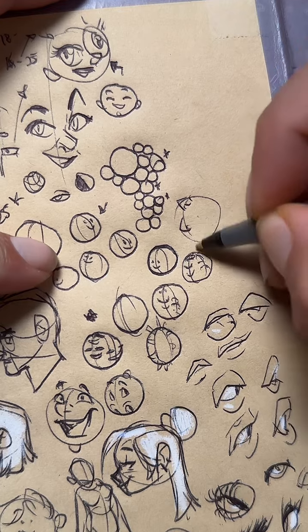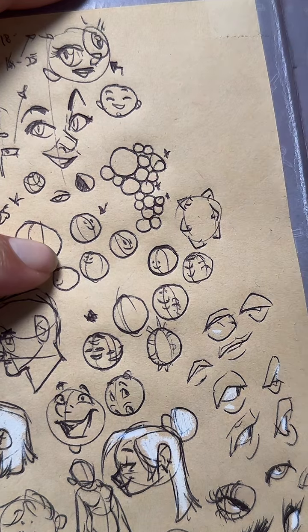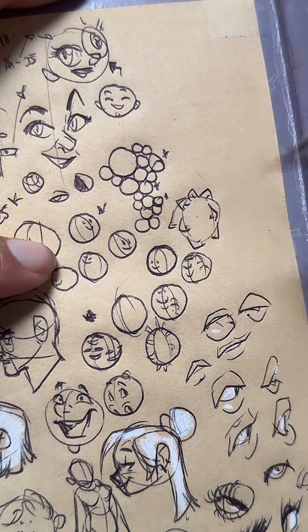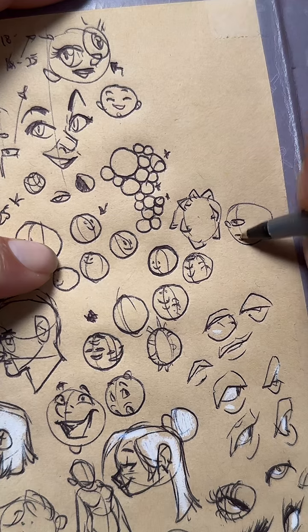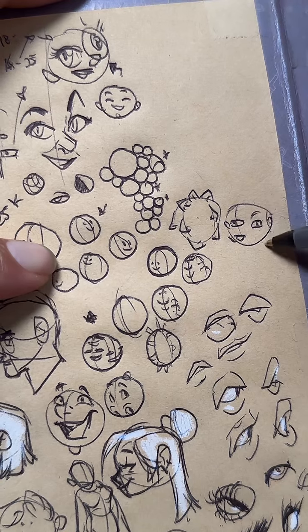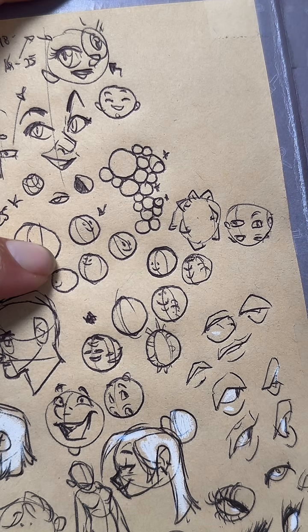Don't just do it with your eyes or your head. Try to draw that with every single body part so that you get used to drawing things in every angle. You can just use a sphere and be able to draw things so that you can learn how to draw them in different angles. Okay? You don't have to draw the whole head to practice eyes. You can just practice on a sphere. So that's what you can do.